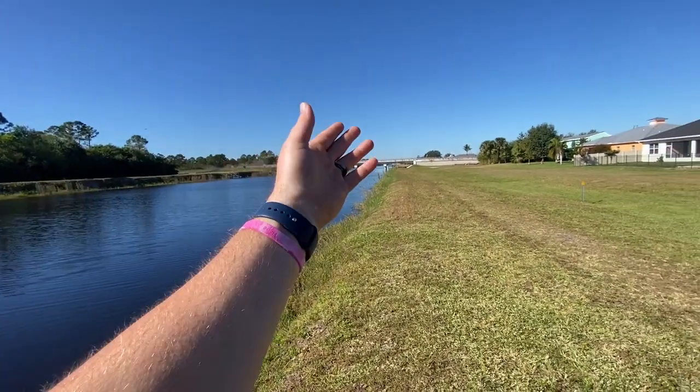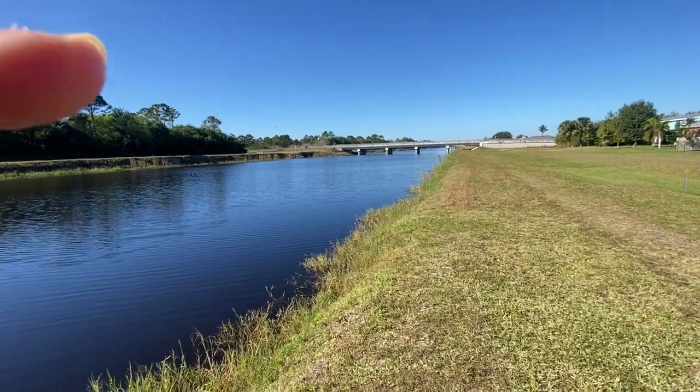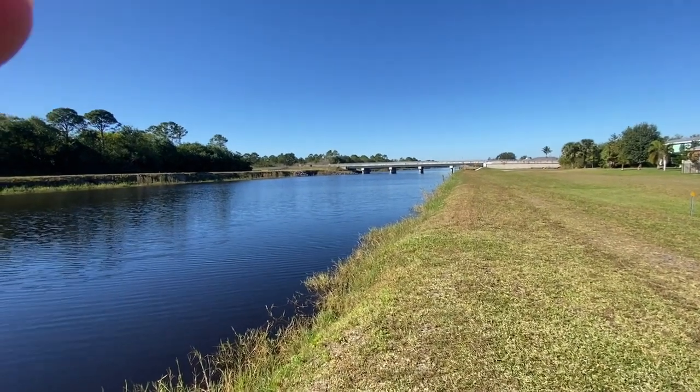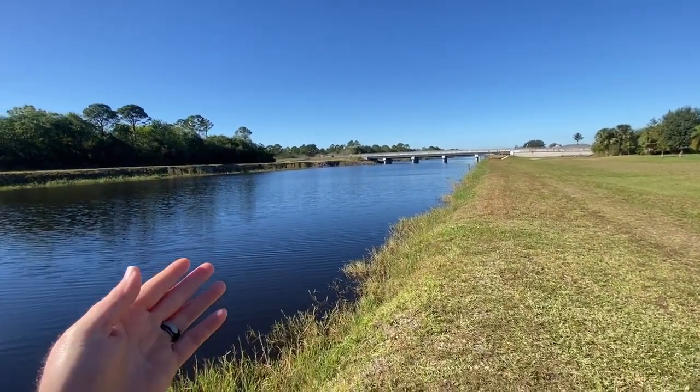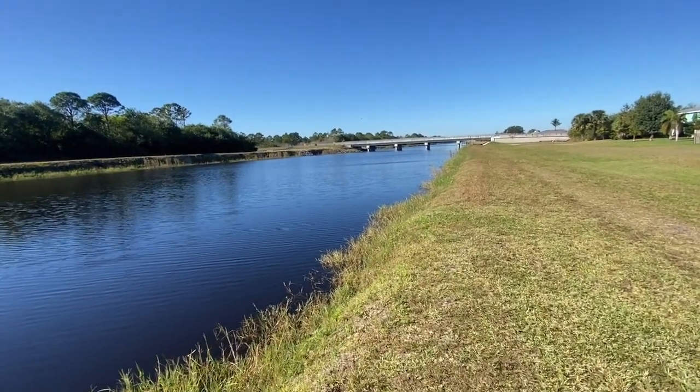There are a lot of houses up and down the canals that pull water for their irrigation, and we should encourage them to pull it from the bottom of the canal. That helps pull the nitrogen loads out of the canal.